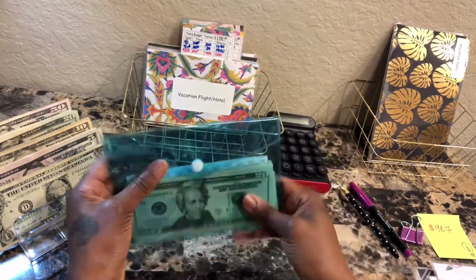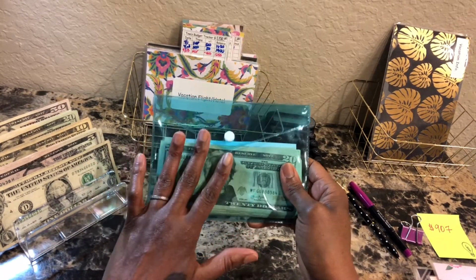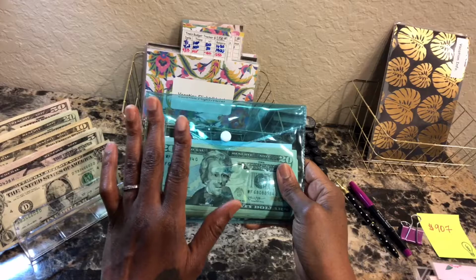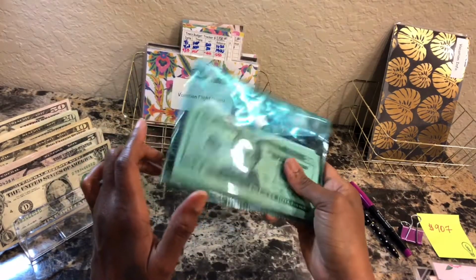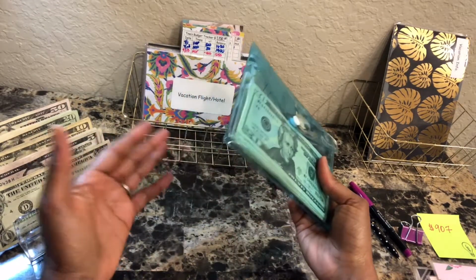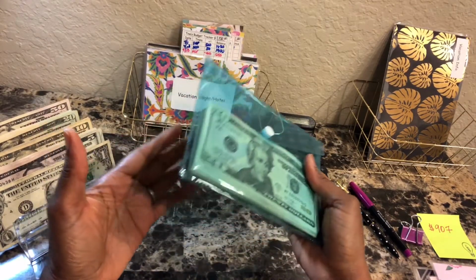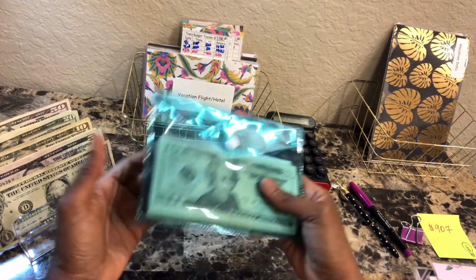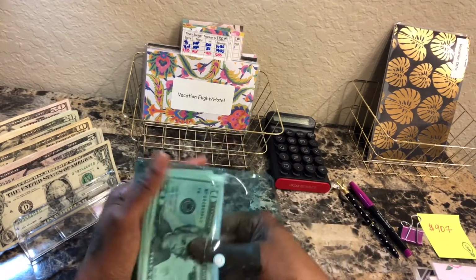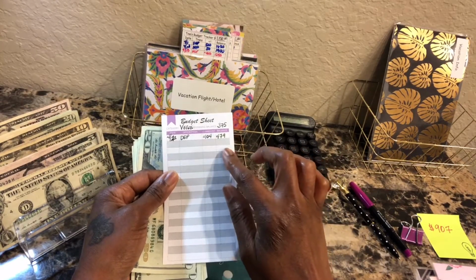Next, this is my little wallet. We're going to Vegas in August for my husband's birthday. And we always set a goal for spending money for gambling. We're not serious gamblers, but we do enjoy it. So our goal this year is $1,000 each. So I will be adding $100. And we currently have $479.